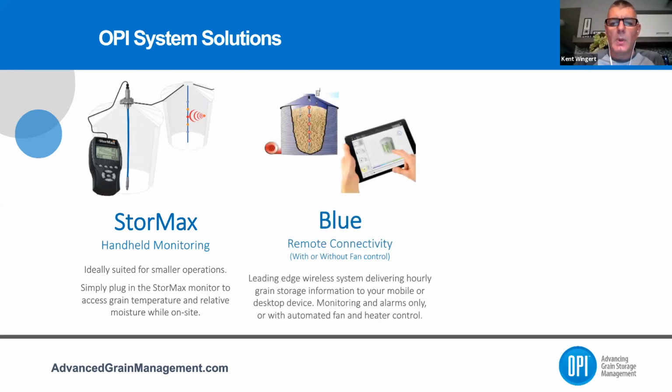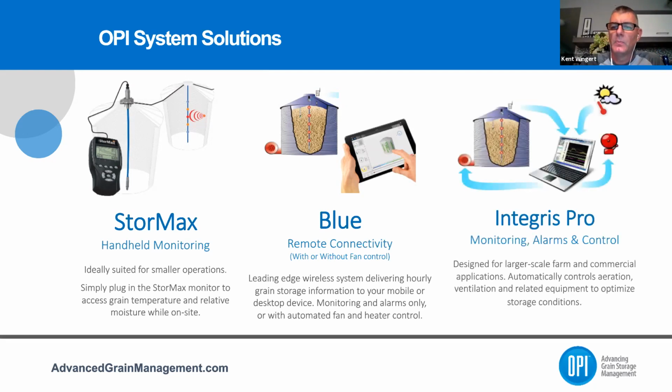One of the products that we've spent a lot of time over the last few years developing and working on, and growing in the feature set and the benefits that the product brings, is our OPI Blue product. It's a cloud-based product. Some of the benefits that it brings is remote connectivity. So with any device that has an internet connection and a web browser, you can connect to your grain storage bins and monitor them from anywhere in the world. There's a lot of flexibility. It can be monitoring only, where you add cables, or if you're looking for full automation, you can also add additional hardware and get the automated fan and heater control as well, which further increases the efficiency.